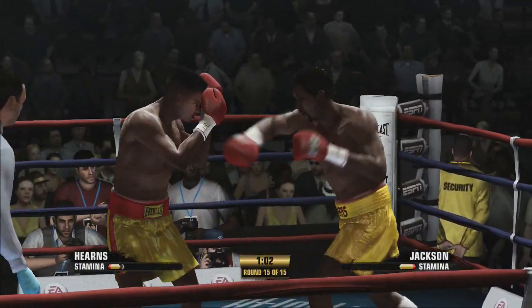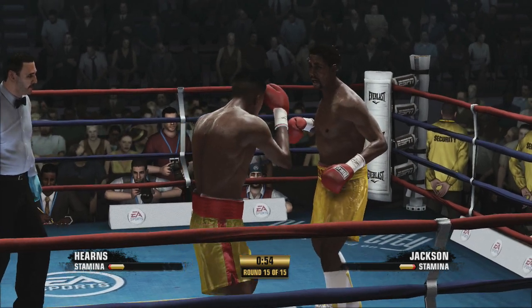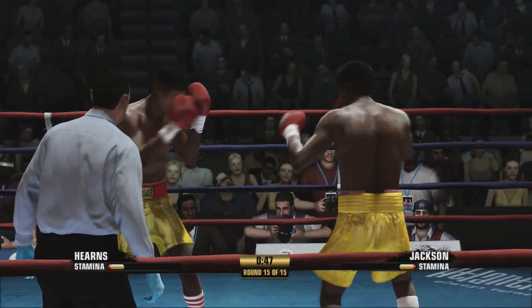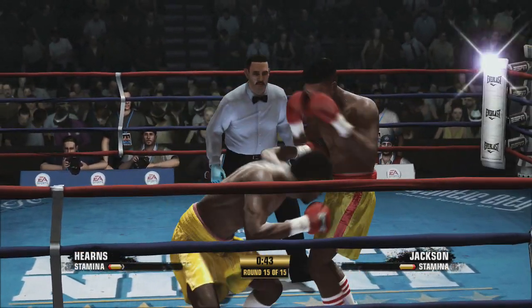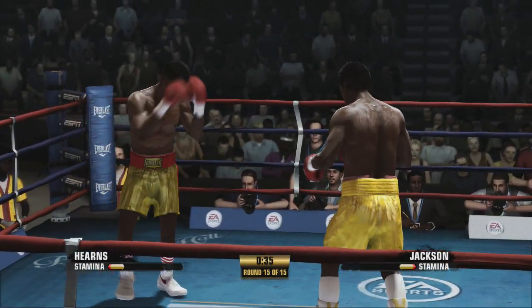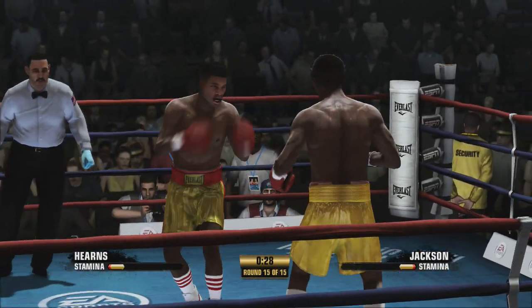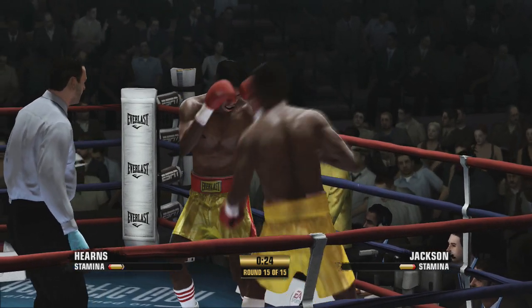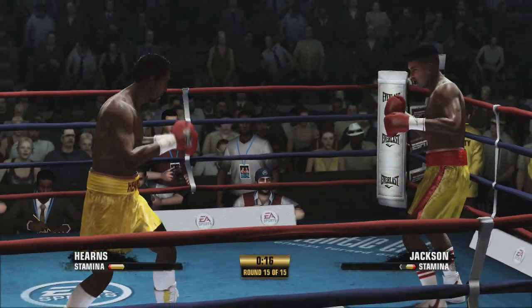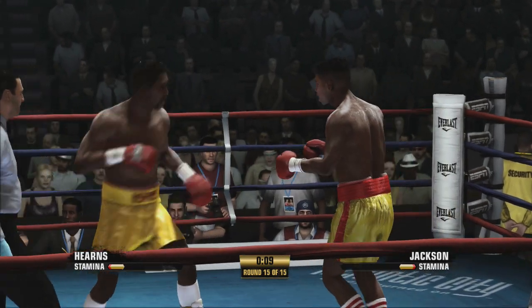Punch there. Beautiful. Last dance, last chance. Last minute of the last round. Dismisses his opponent's headshot. Nice block by Jackson. 10 seconds to go in this, the final round.